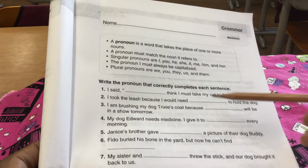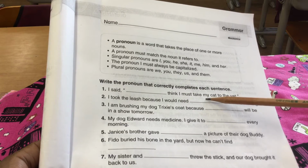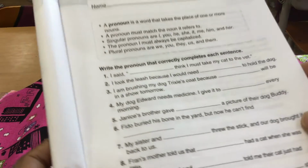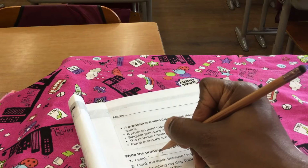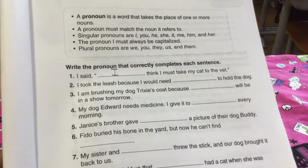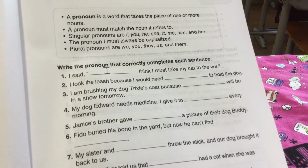Now this one should be very easy. So you have a few hints here. The first hint, I. The second hint, my. Okay? The most important hint of all comes in the beginning. I said, it has to be I. And remember, we always capitalize I. I like to write my capital I's like that. So it should read, I said, I think I must take my cat to the vet. Okay? Great.